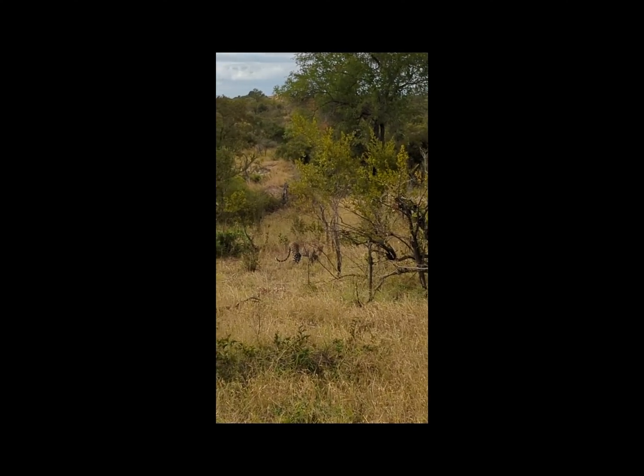And then, of course, similar to the elephant, I had to try to do a selfie with a giraffe. I attempted it with one in the background there.